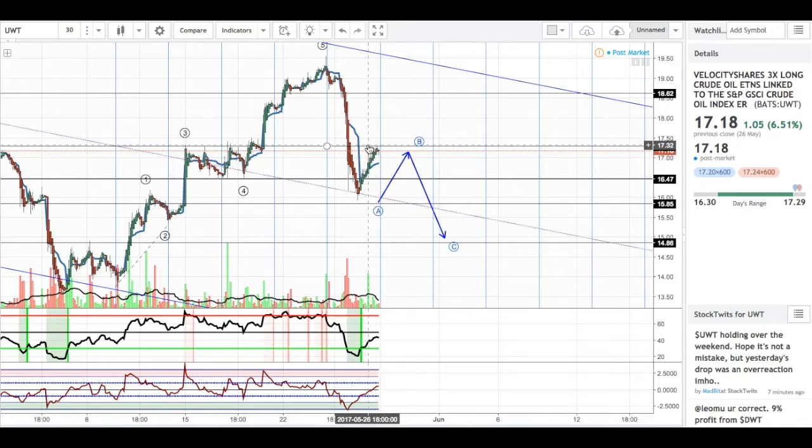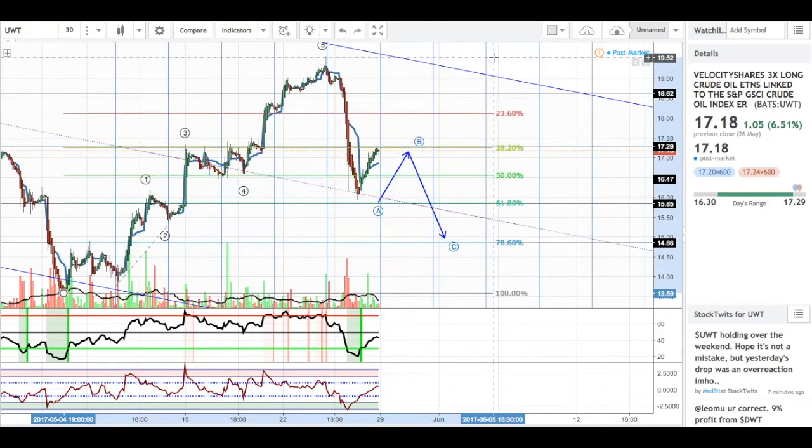This is an important resistance zone, and let's see, where did we get these lines from? Let's draw some Fibonacci. It looks like 38, 50, 61.8, and 78.6. So here's our Fibonacci zones right there. These lines are not just random.